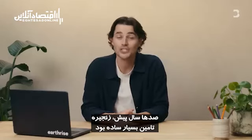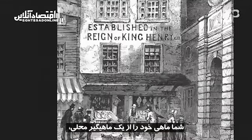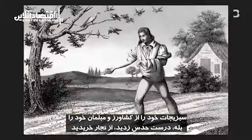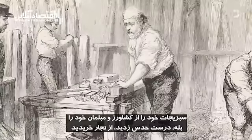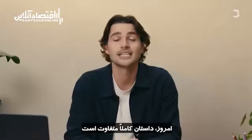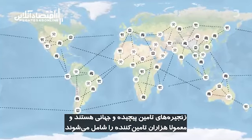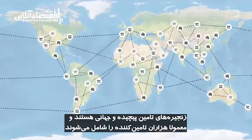Hundreds of years ago, supply chains were very simple. You bought your fish from the local fisherman, your vegetables from the farmer, and your furniture from, yes, you guessed it, the carpenter. It wasn't hard to figure out where your products came from. Today, it's a totally different story. Supply chains are complex, global, and usually involve thousands of suppliers.